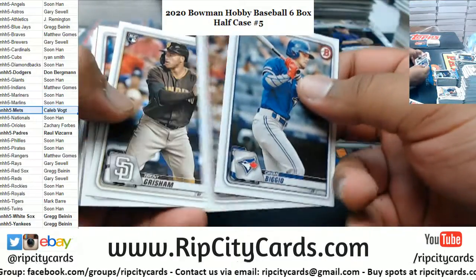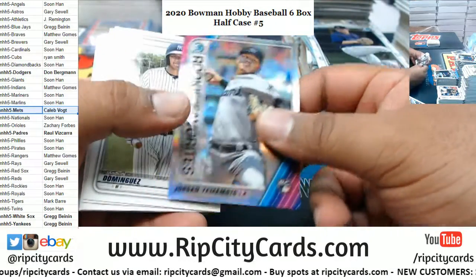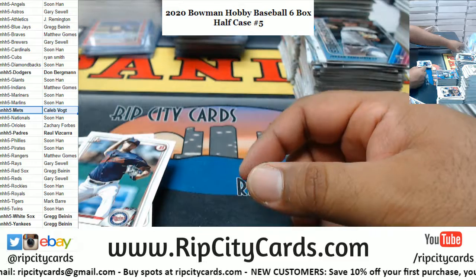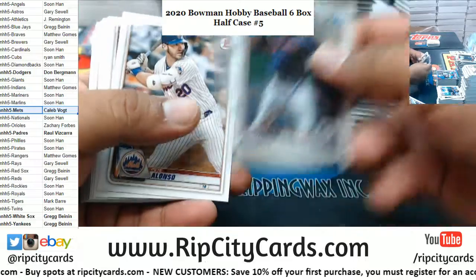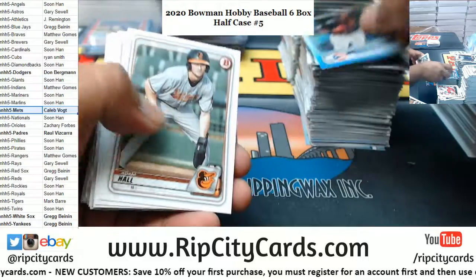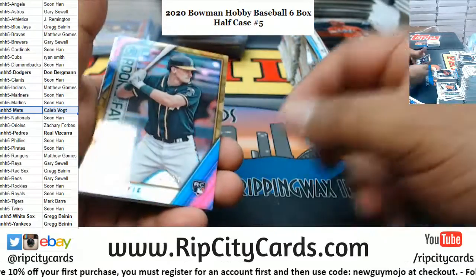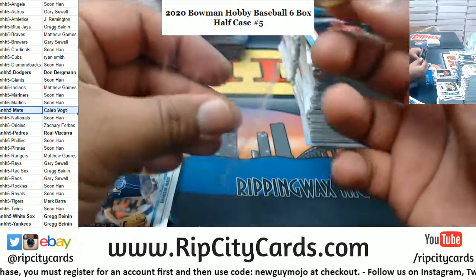I mean, overall, the case was ridiculously stupid good. A red, an orange, a Super Fractor Auto, a Dominguez to $2.99. A paper Dominguez here. That was probably the best case we've opened of hobby so far. A gold Sean Murphy to 50. The Rookie of the Year favorites, A's.